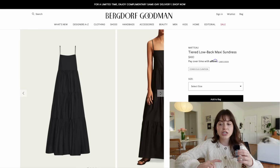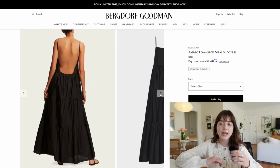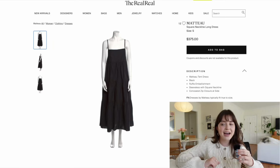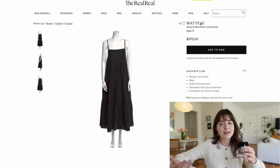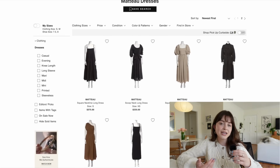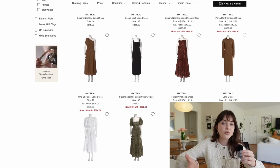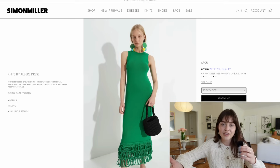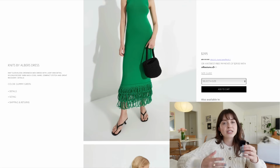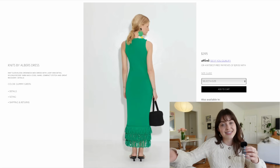Also found this gorgeous low back dress from a designer that has a lot of other great dresses. I don't know how to pronounce it, but it's such a classic. Is it fun? Is it bright? Is it colorful? No, but you could wear it a bunch of times. But if you do want a statement, something fun and crazy, I really like this dress from Simon Miller. And worst case scenario, you can always resell it because it's designer.